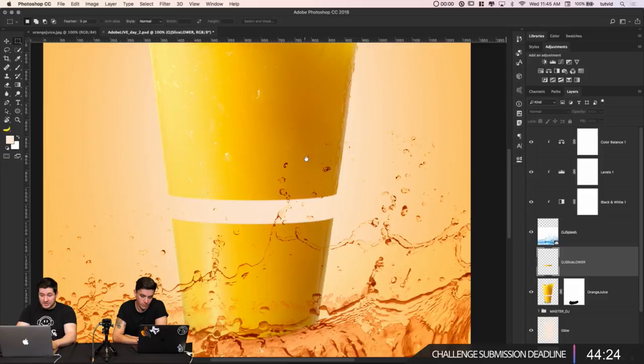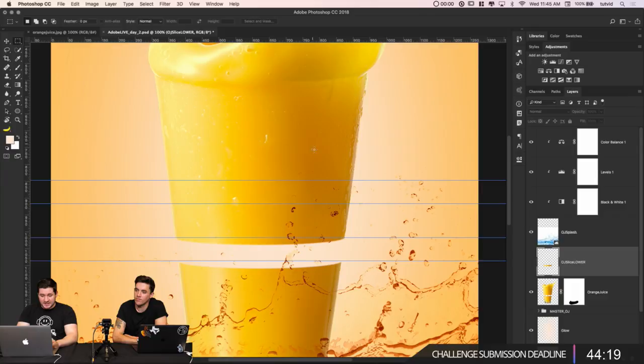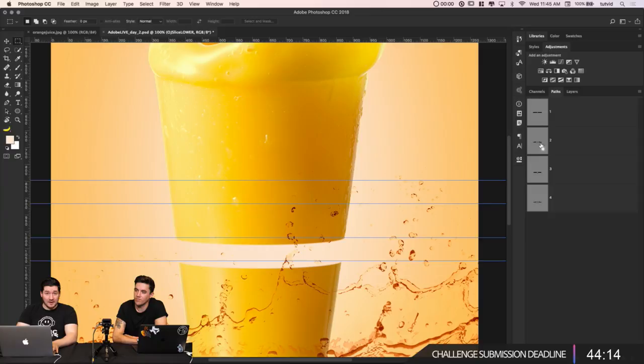Let's do the higher one. Let's walk through that again. I'm gonna hit Command or Control and the semicolon key to turn my guides back on. I am going to go back to paths. Now I'm going to step number 1. Command or Control click the lower path.